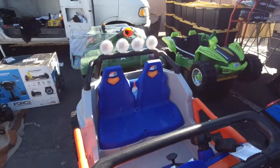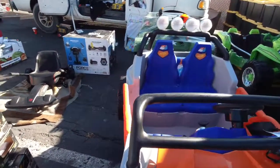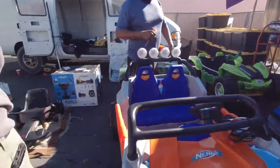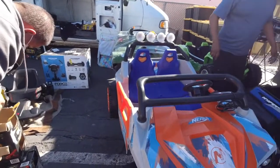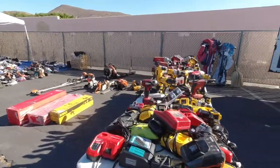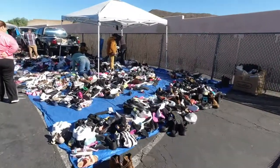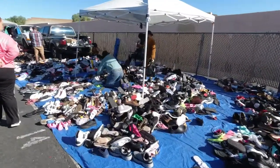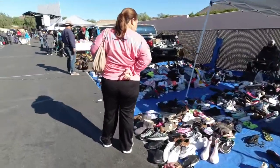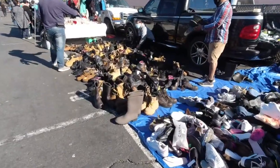How much is that tank? 280. It's actually nice, $280. It's not too bad. You have the usual tools, guys, here. Used tools. So if you're looking for some, here you go. And they also have shoes, new shoes. There's a lot there to choose from, and some clothes, and some work shoes right here.